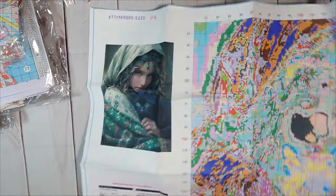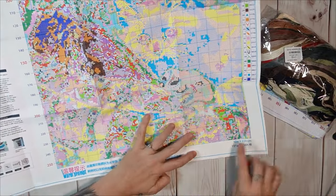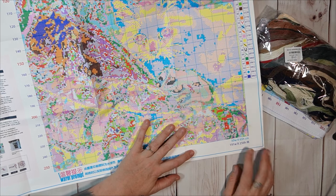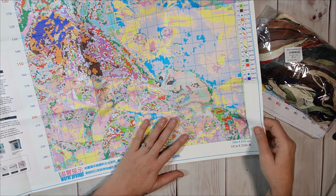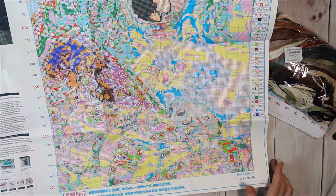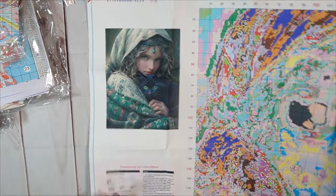This pattern is printed on our favorite film for durability, but this pattern is humongous. Look at this. Oh my soul. Okay, so it says 11 count. 50 by 65 centimeters, 191 wide by 256 high. Or you can say 191 stitches by 256 stitches. 44 colors, and it's beautiful. It is really amazing. Look at this picture. I just want to touch it.